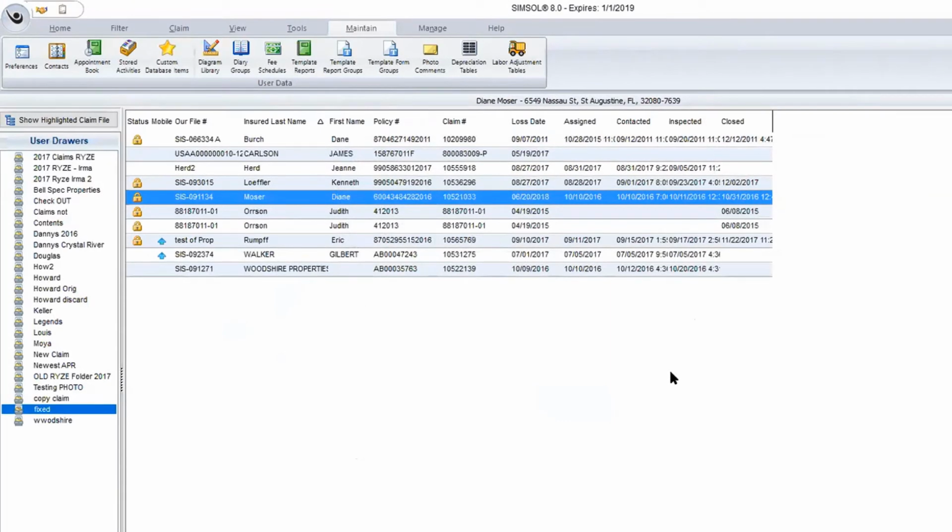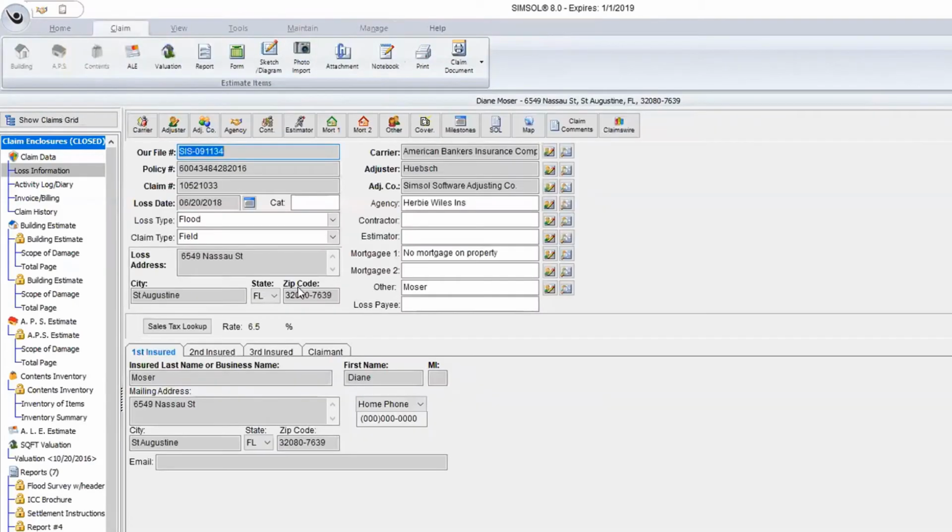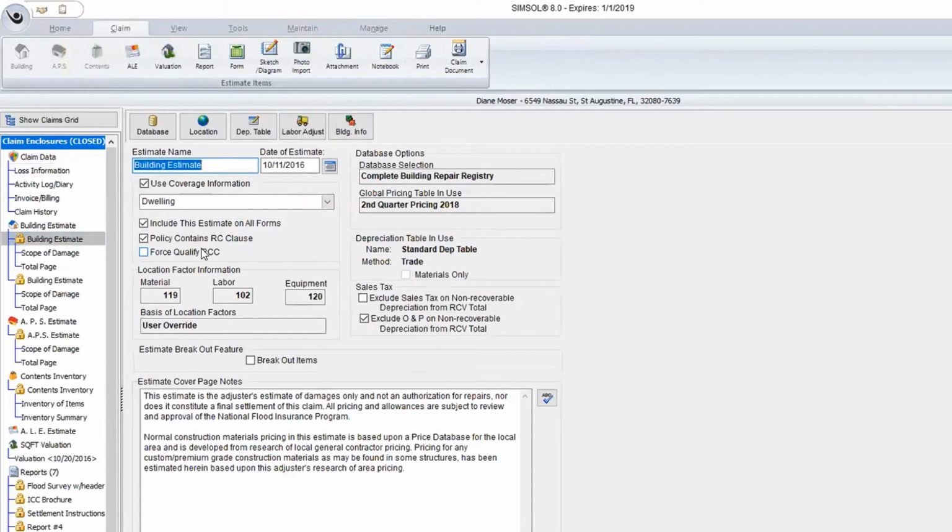I would like to now go into a couple things that will speed up the process, okay? So what I'm going to do is go into a claim. From that, you want to make sure that we have the latest and greatest pricing table. So I would hit the building estimate information window. As you can see over there, second quarter pricing 2018 is the current pricing. So I usually check that before I start my estimates. Make sure you have that.